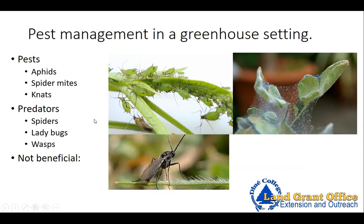And then you have your wasps. And then the not so beneficial type of insects, like I was explaining earlier, are going to be your ants. They'll start to farm your aphids, and you don't want that to happen.